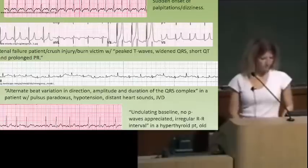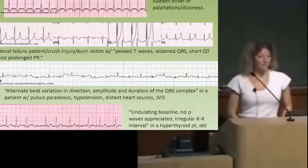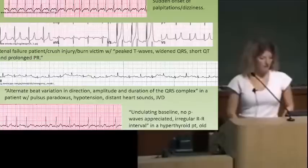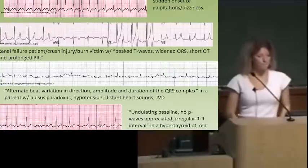There you go. Can't really see P waves there, right? Just kind of some squiggly business along the baseline. So this is AFib. They might describe it as an undulating baseline. Can't see the P waves. It's irregularly irregular. And in the clinical vignette, the patient might be hyperthyroid. That's pretty common. Or somebody taking too much of their Synthroid. Might be some old dude with sudden palpitations, shortness of breath, or somebody with CHF who has valve disease, right?